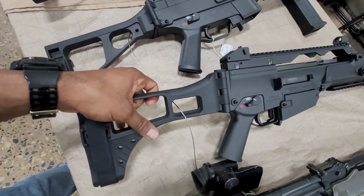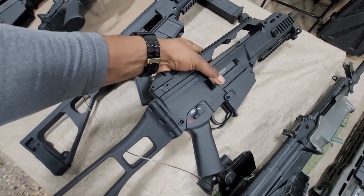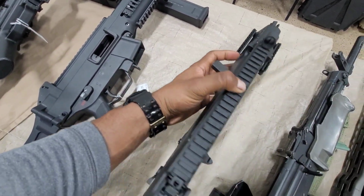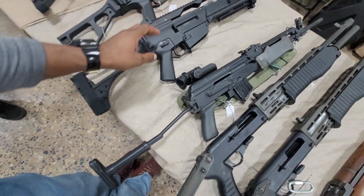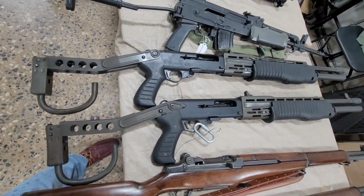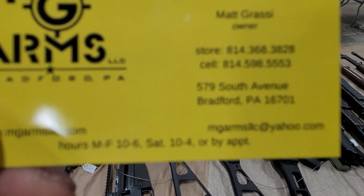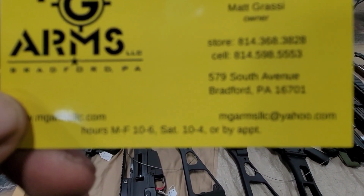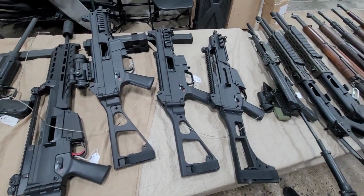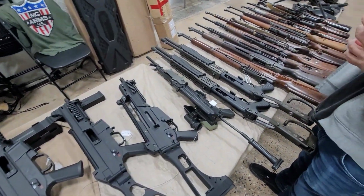$35.99. This one's in 10 millimeter. This one's in 5.56. Talking about they're super light and super soft shooting. This one does have the ambidextrous charging handle. Definitely crazy. And then got this Bass 12s, two of them in the same place. Like, come on. So the best way to contact him is through the cell, which is 814-598-5553. And they ship to any FFL. As long as they're legal in your state, he'll ship it out of state to you. Craziest things. And this is not even all the stuff he has. He has way crazier stuff at the shop.